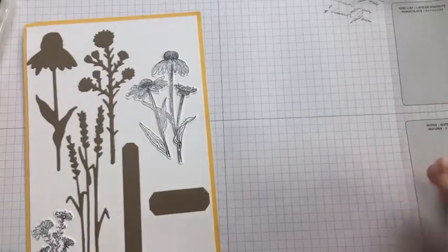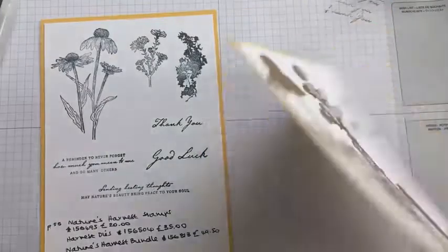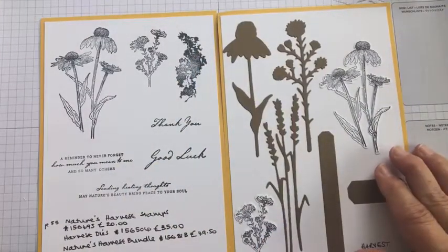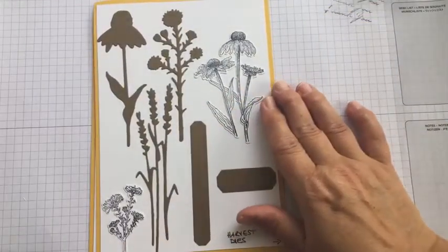So I'll move those out of the way. Those are in the annual catalogue, but these are your two sets plus on the back in the Nature's Harvest bundle. So I really like this. I love the label shapes. They're so useful for all kinds of projects.